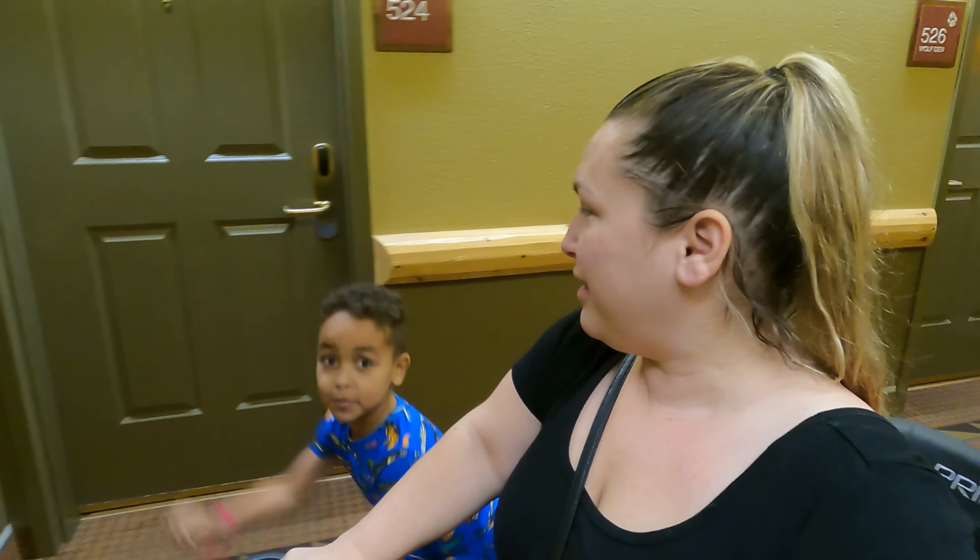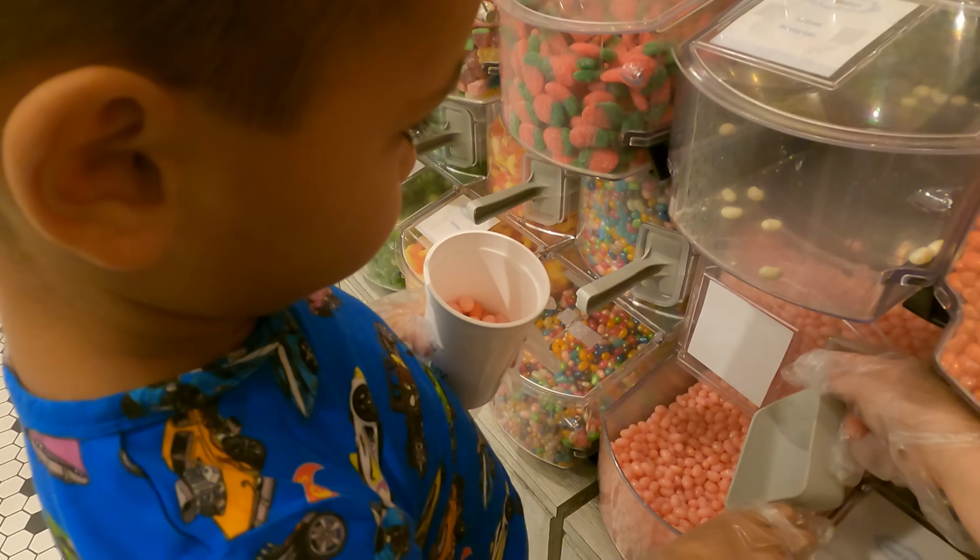So we just had pizza for dinner and hung out in our room. Now we're ready to go to the candy store because I promised them. We already ate dinner. Was it good? Yes, pizza was super great. Yeah, I agree.